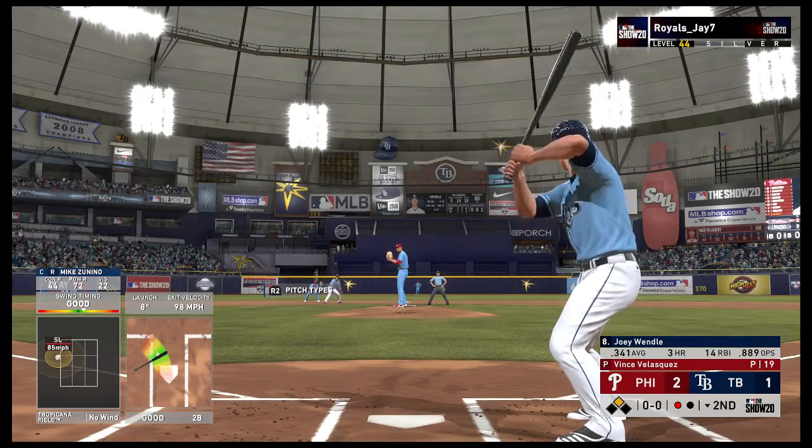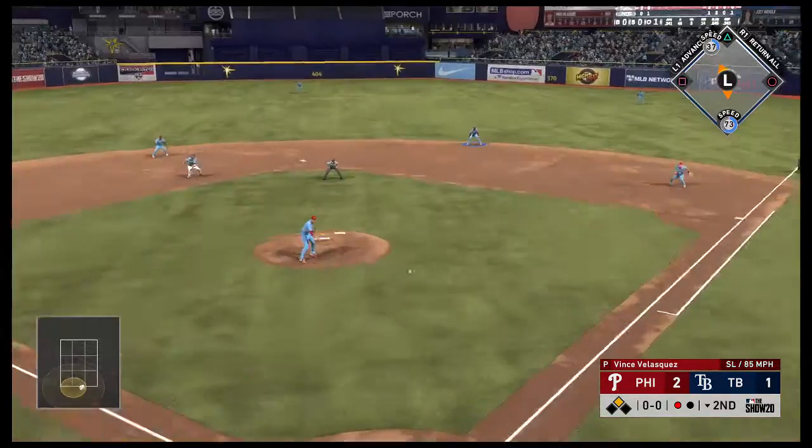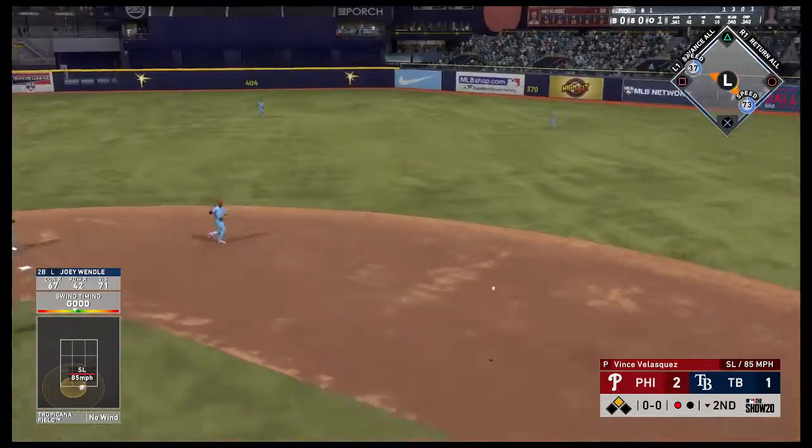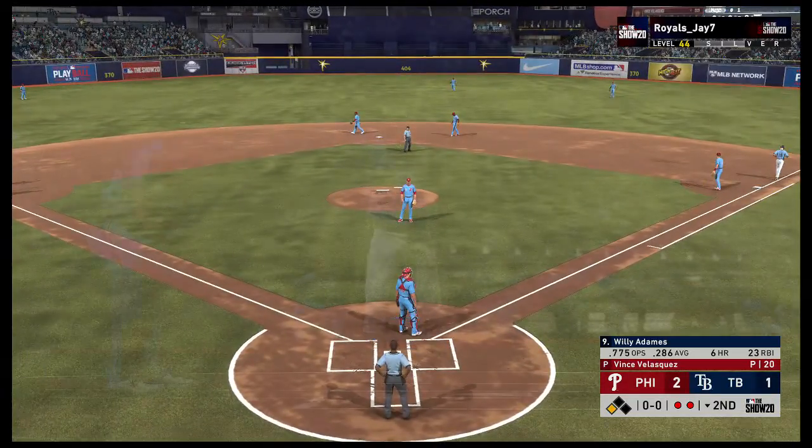Batting next, the third baseman, Joey, and that'll bring up Joey Wendell. And he puts it on the ground to second. Throw on to first, 2 gone.